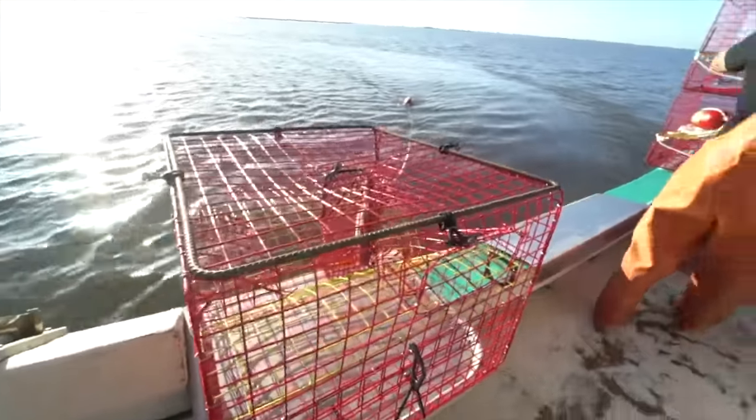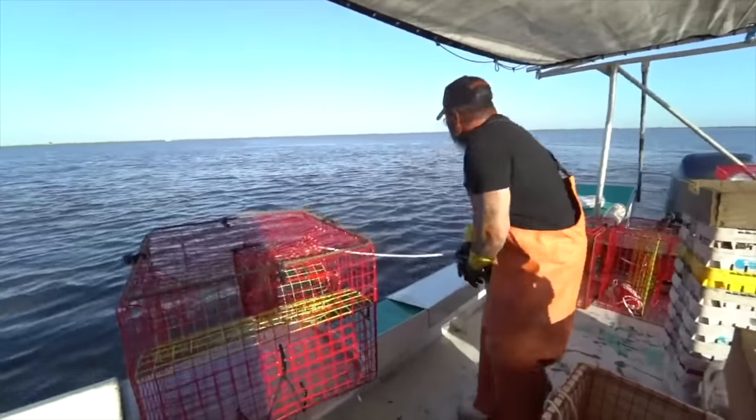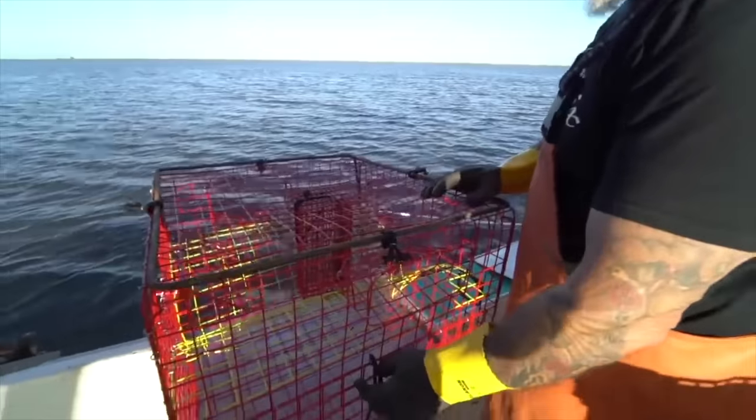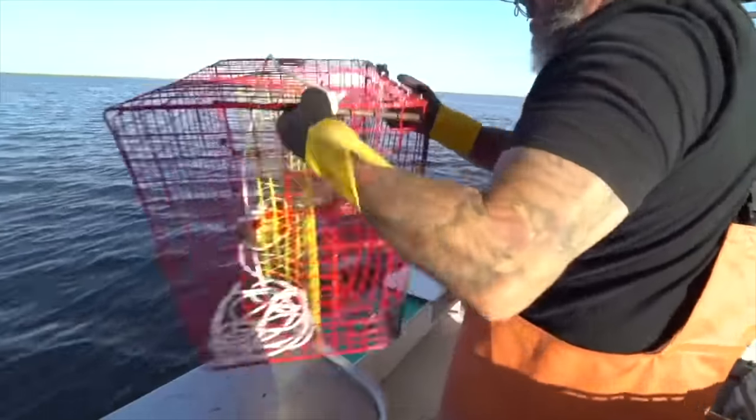And these are brand new traps, huh? Brand new. All right, so he's got some brand new traps. The idea is that you want to get them out and let them sit for about 2 weeks just to get the new smell off of them. That's okay, just one more thing that could stop a crab from going in it. So he's getting these new traps out, testing this area too. Ready? Go ahead. Trap away.